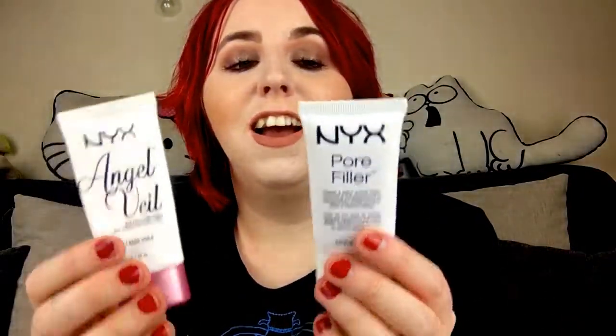Love these. So 2 quick honourable mentions that I wanted to mention was the NYX Pore Filler. This was my go-to also for a really long time to fill in the pores. This is a dupe for the Benefit Professional. Really good pore filling primer. And also the NYX Angel Veil. This fills in your pores while also smoothing everything out. It does say it's a skin perfecting primer. These are both super velvety touch primers.